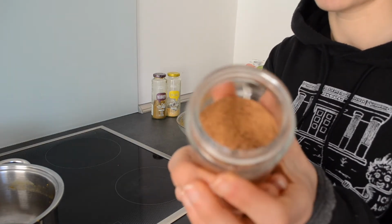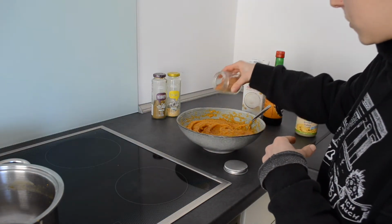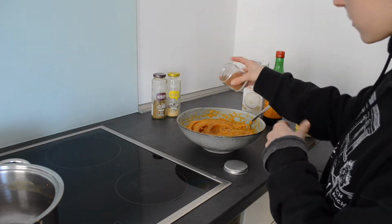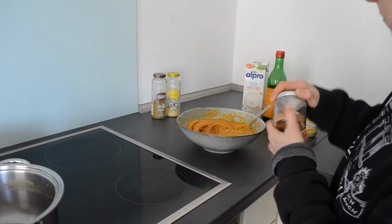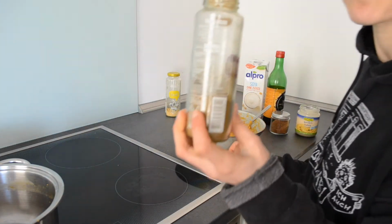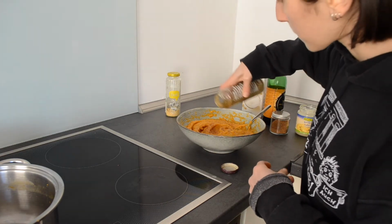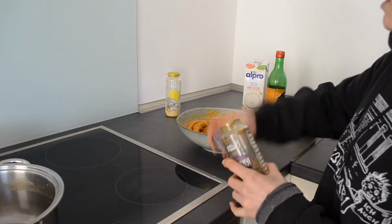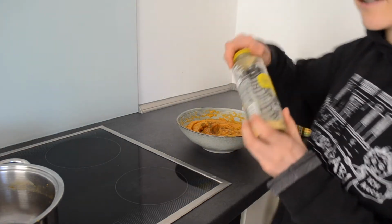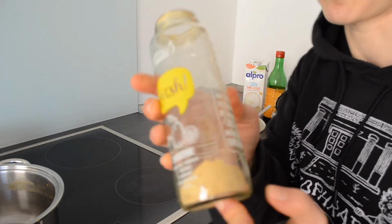As for the spices, I'm choosing to put in some nutmeg powder, just a little dash like this, some cumin powder. I'm a big fan of cumin powder. This will give this recipe a kind of Mexican taste. And finally, just some ginger powder.